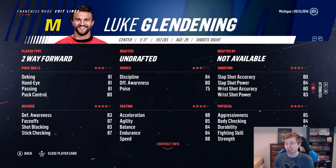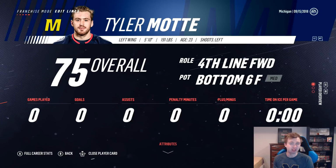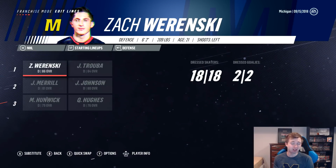87 stick check, and then 88 speed, so kind of like the perfect PK specialist. And his potential there is bomb 6 forward. And then finally, Tyler Mott here also has bomb 6 forward potential, and he was drafted by the Blackhawks in 2013. Moving on to the defense here, honestly pretty solid.